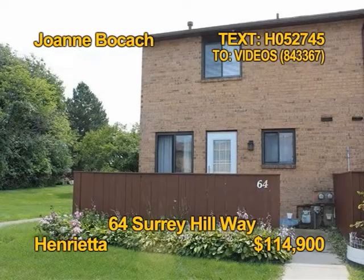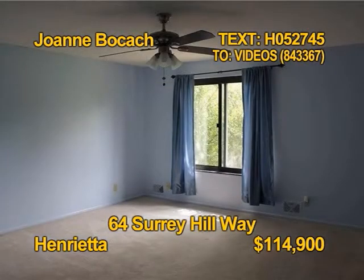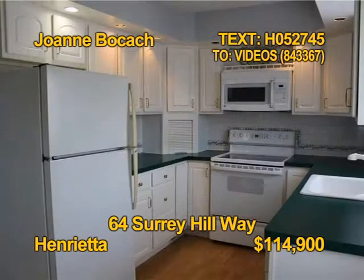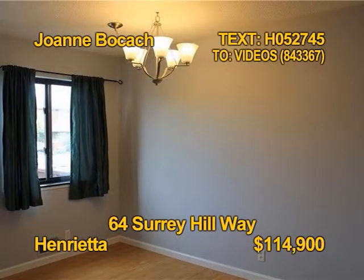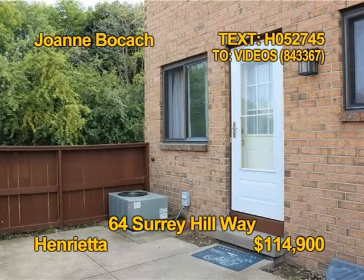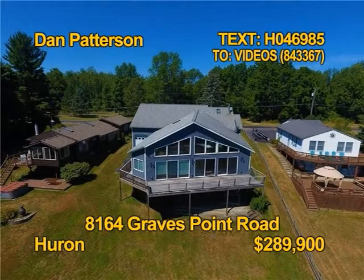This affordable Henrietta end unit condo offers a quick close. 2 bedrooms, 2 baths, 1,000 square feet with an additional finished room in the lower level. All appliances stay, even the washer dryer. Amenities include a common area pool, tennis, and clubhouse. For more information, contact Joanne Bokach.